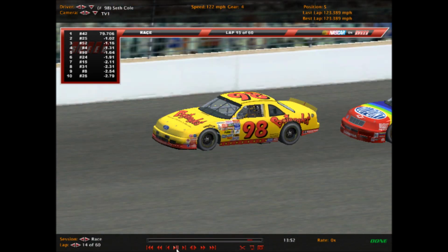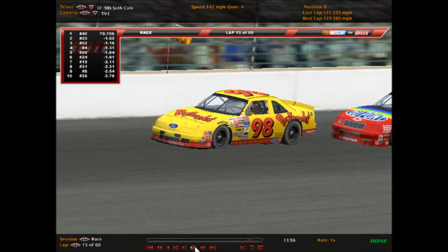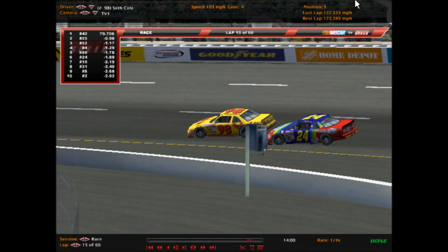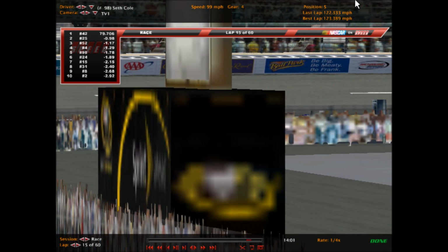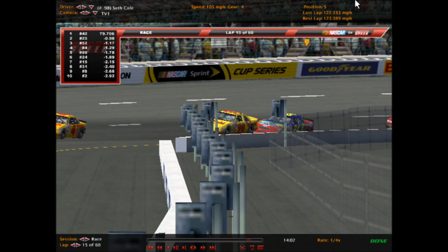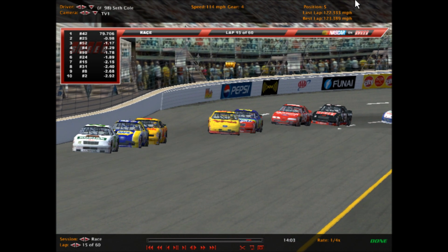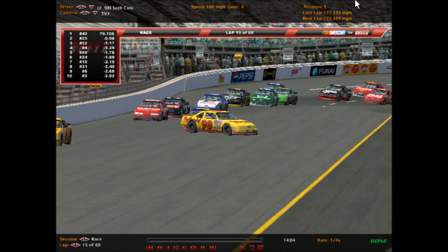It was a battle for 5th that went on between Seth Cole and Charles Sanford. They went into turn number 1. See what happened right here. Sanford gets a good run on the inside of Seth Cole. So they come off the second turn here. As we said, turn 2 is a trouble spot at Richmond usually, as they come off this, Charles gives Seth just a little bit of a tap and turns the Bojangles car around.